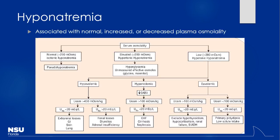Okay, so when you're assessing a patient, and if I can get to the right slide here, when you're assessing a patient for hyponatremia, there's several things that go into it. I'm going to talk about some of the more common causes here, but when you're assessing a patient for hyponatremia, what are some things you're going to be looking at? What kind of lab values do you want to look at?